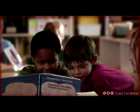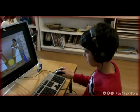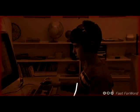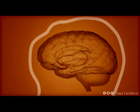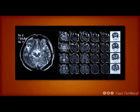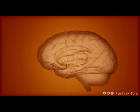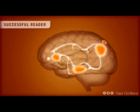There is a revolution happening today. Neuroscience and technology are beginning to inform educational techniques by specifically targeting key learning centers of the brain. Using brain imaging techniques, scientists can now identify the areas and neural pathways employed by successful readers.